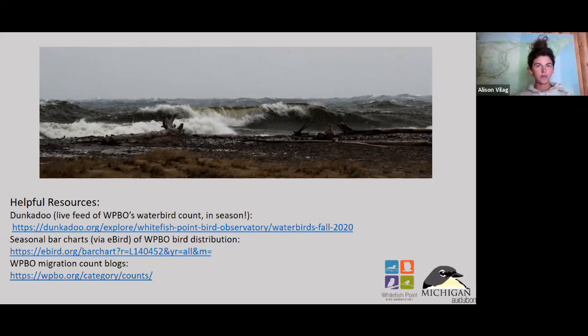I don't actually know of a guide. The Sea Watching Guide is definitely more geared for eastern species, although it does include quite a few of the western species. I don't know of anything that's better than that, but I also don't have a lot of direct experience with West Coast sea watching. So yeah, I will look into it though, and I will drop a link if I find anything on our Facebook page. Thanks, Alison. And yeah, if you find something, we can also put that on the Whitefish Point page.